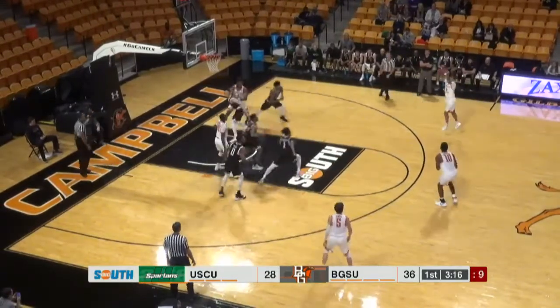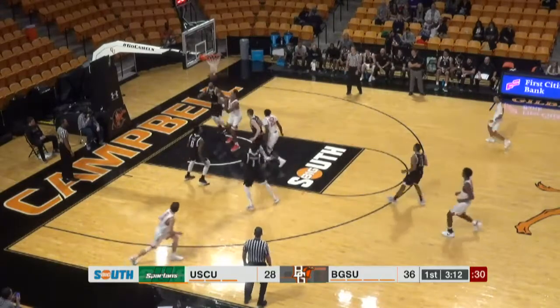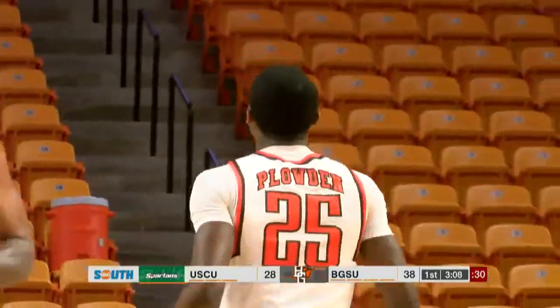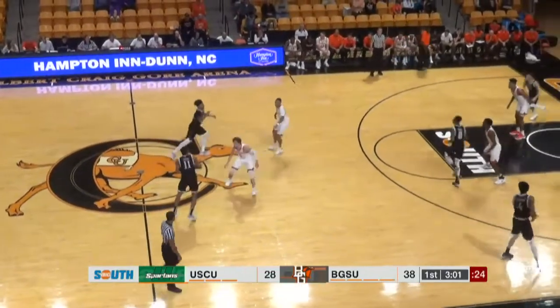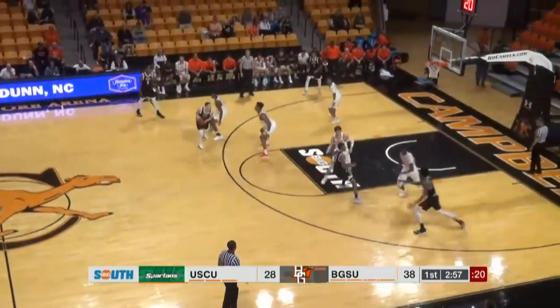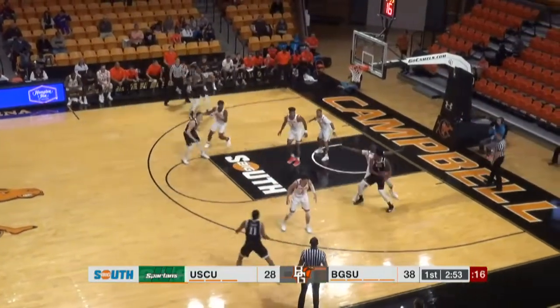Plowden. Back to him. Good ball movement. The hook goes down. Great ball movement that time for Bowling Green, and this lead now at 10. Three ties, seven lead changes, but a double-digit lead now for the Falcons.